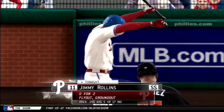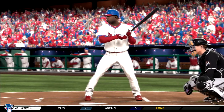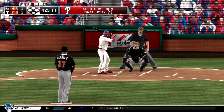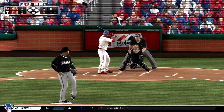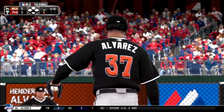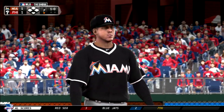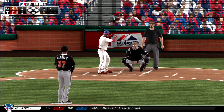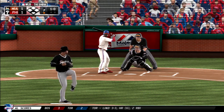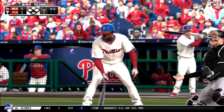Jimmy Rollins will try it again. 0-2 with a fly out and a ground ball thus far. Fastball probably could have gone either way, but ruled a ball, 1-0. Well, that home run a moment ago, estimated at 425 feet. Now a check swing, but it's strike one anyway, says the home plate umpire.